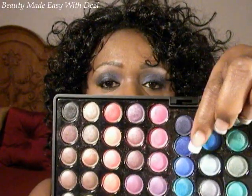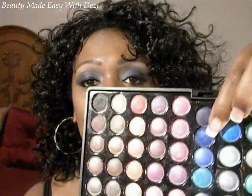I used this palette today on my eyes. You can see I have on blue shadow, and it is this beautiful sort of sapphire blue right here. I have that on my eye. This one right here, guys, that one right there. I have that on, and what I did was very easy.